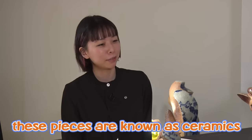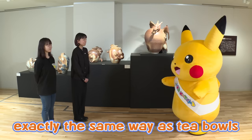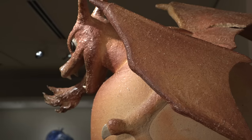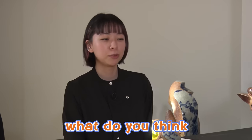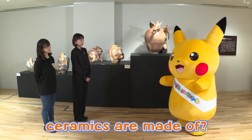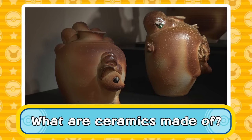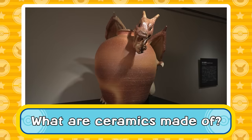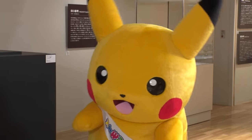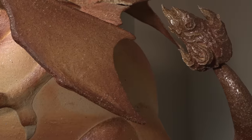Pikachu, these pieces are known as ceramics, and they're made in exactly the same way as tea bowls. Wow! The same way as tea bowls? Now then, what do you think ceramics are made of? A new question! Now, let's think. Actually, this is a question many of you might already know the answer to. What about you, Pikachu? Do you know? The answer is clay. Pika?